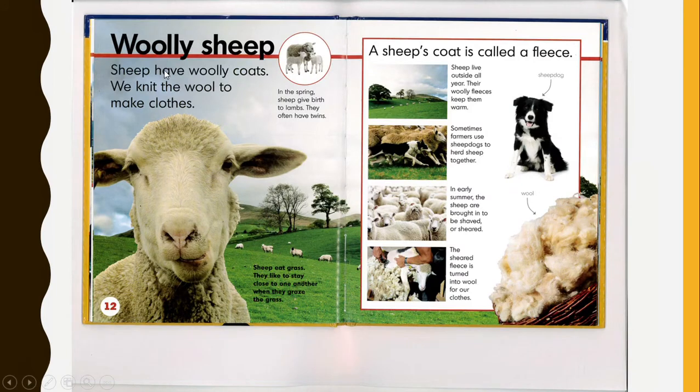Woolly sheep. Sheep have woolly coats. We knit the wool to make clothes. In the spring, sheep give birth to lambs. They often have twins. Does anyone know what twins might mean? You might be able to tell from this picture. It means two babies, twins.